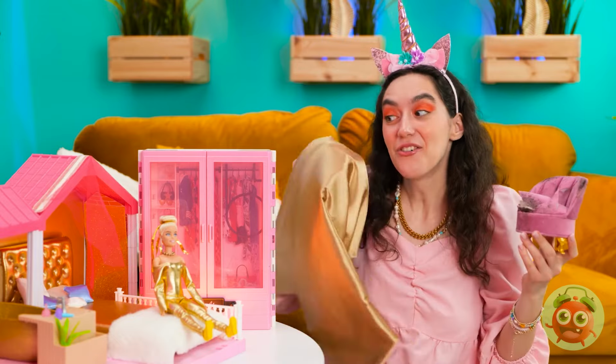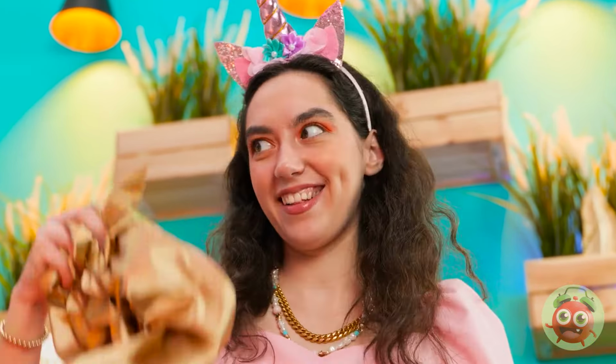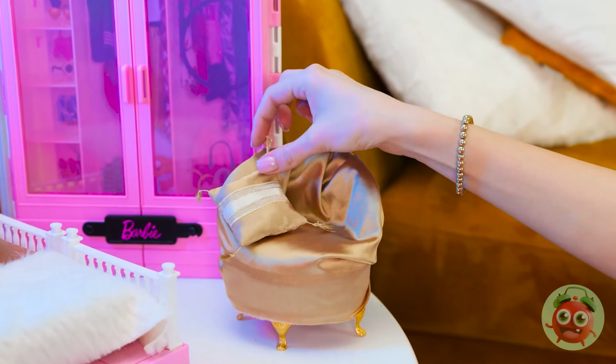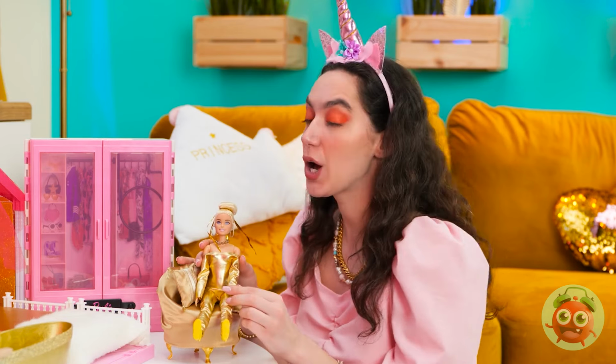We can cover it in gold. I can't believe I forgot about that part. A little fold here, and it's ready. It looks even better. Maybe that happened for a reason. Wow, it really brings the room together. Take a seat on your throne. What do you think, Kendall?